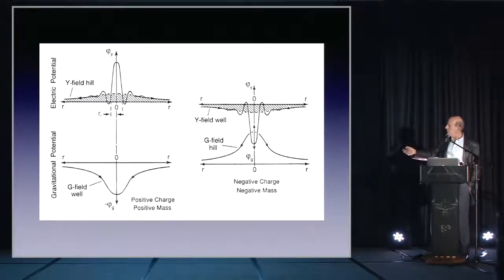And for a positively charged particle, like the proton, it would produce a G-well. But the negatively charged particle, if this was an antiproton, would produce a G-hill. Or in the case of an electron would produce a G-hill.